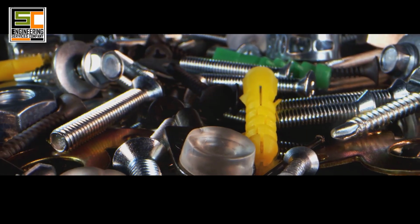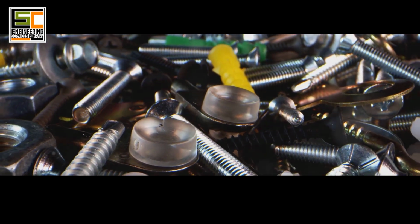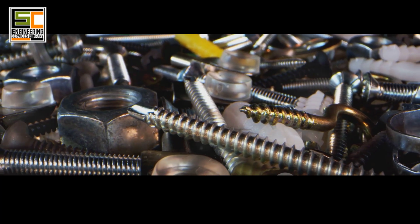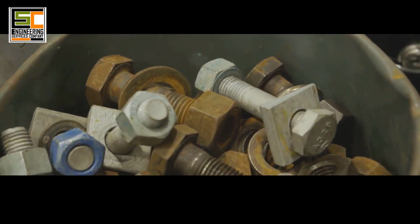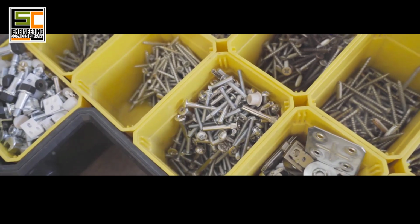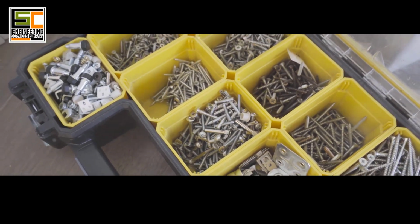From the smallest bolt holding together a child's toy to the massive steel beam supporting a skyscraper, each component has a story to tell. These stories are filled with innovation, precision, and a relentless pursuit of perfection. The journey of a bolt, from its creation in a factory to its final destination in a structure, is a tale of engineering excellence and meticulous craftsmanship.